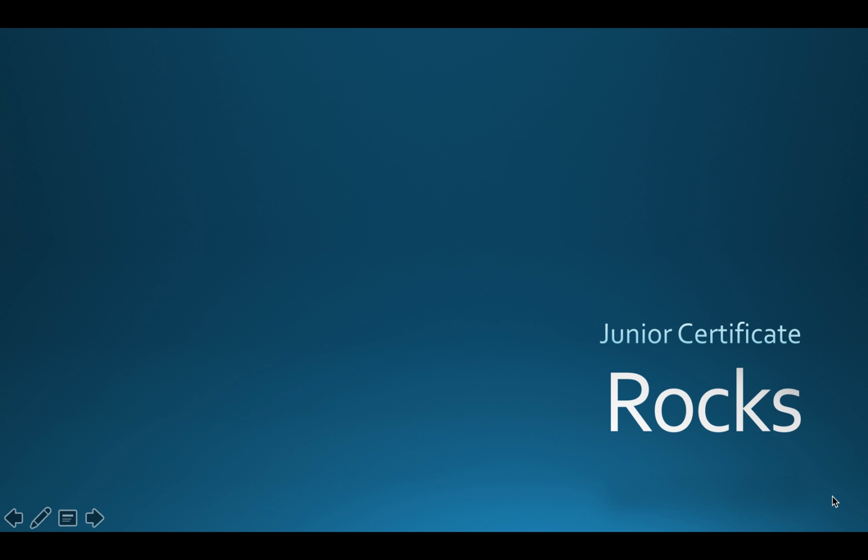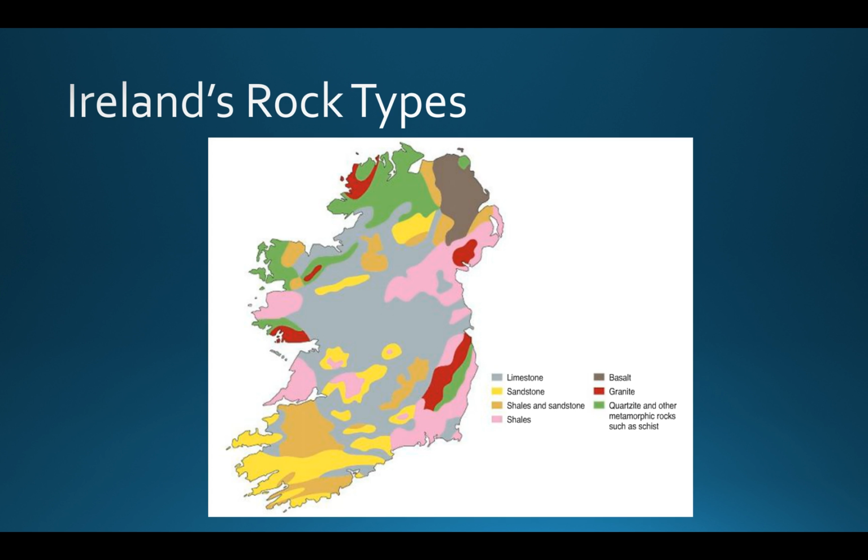This PowerPoint looks at rocks and the three different rock groups of igneous, sedimentary and metamorphic. To look at Ireland's main rock types, first of all, you could say that they're sedimentary. As you can see in the grey area here, you get this diagram quite a lot on the Junior Cert paper. You can see the grey area is limestone, but also sandstone and shales.